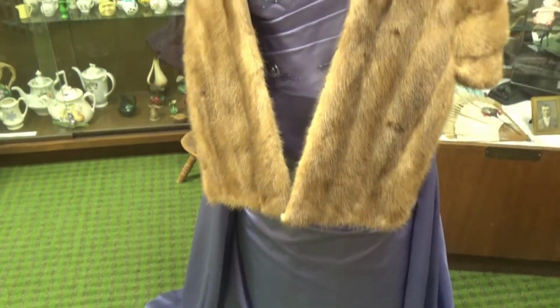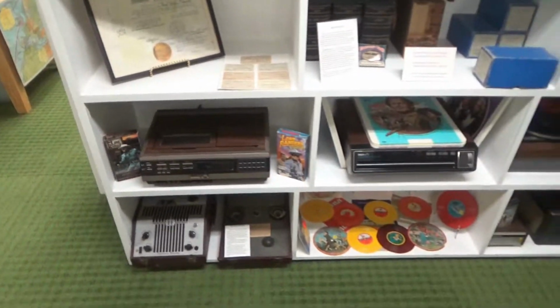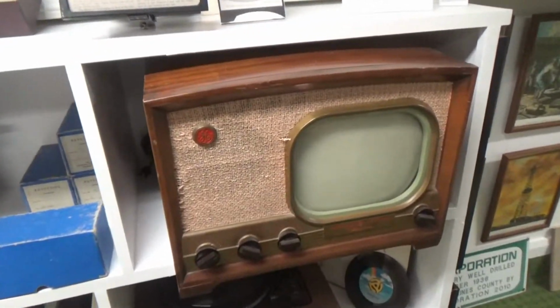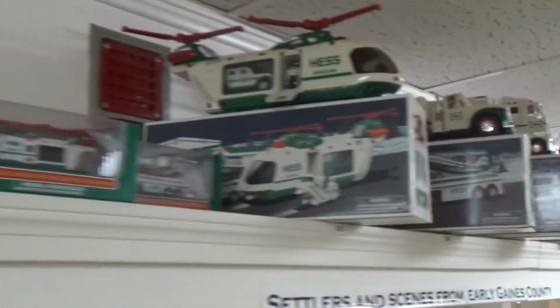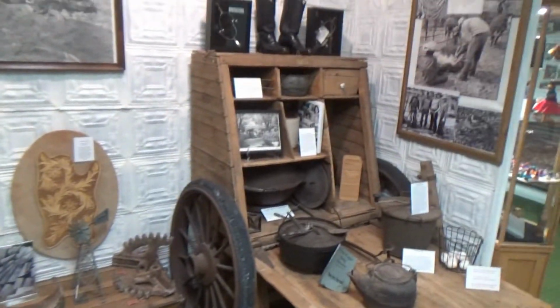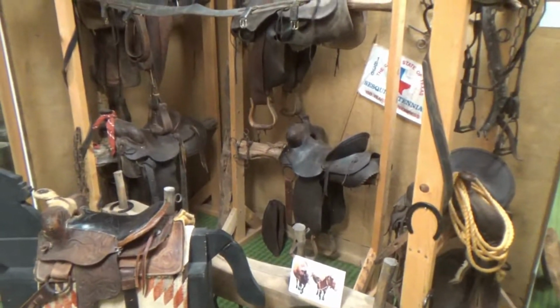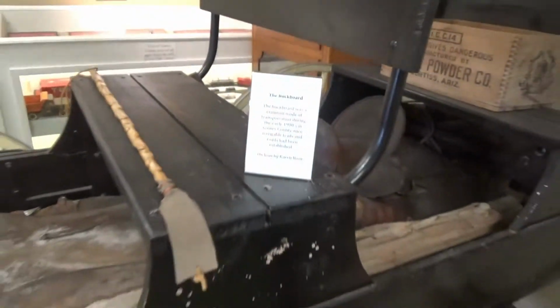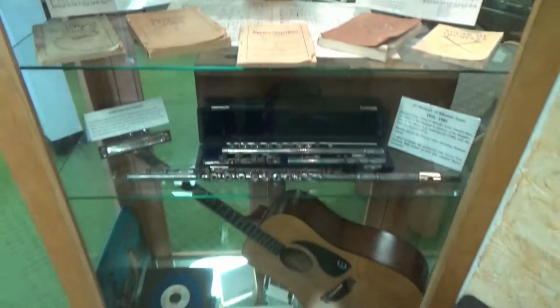This lady's really dressed to impress. I really like her from the neck down. Here's a real early version of a VCR from General Electric. And the television, that must be about maybe a 10-inch screen. They've got a toy truck collection. And some ships, real small, and some helicopters, all kinds of trucks here. They've got a barbed wire collection, and look at this trailer, special purpose trailer, bunch of horse saddles. Really nice collection of things here. I'm just showing you a small sample of what they've got here.